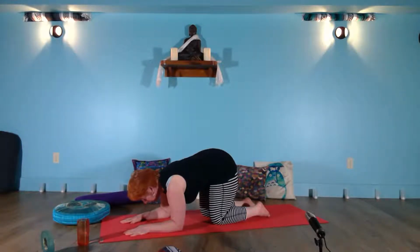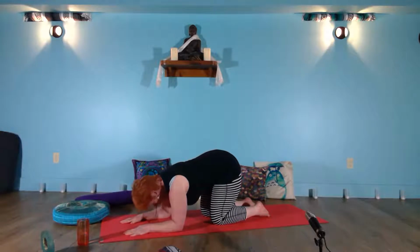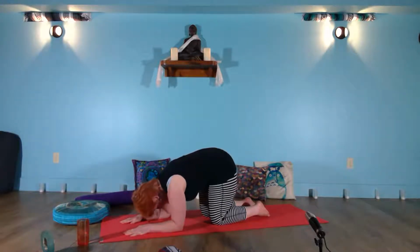Press energy into the tops of the feet and the palms of the hands and the forearms. As you breathe out, press the floor away, coming into a rounded cat back shape. Drop your head. You're tilting the tailbone down. Inhale, belly drops. Gaze and hips lift. Press the shoulders a little downward. Exhale, round, round, round.